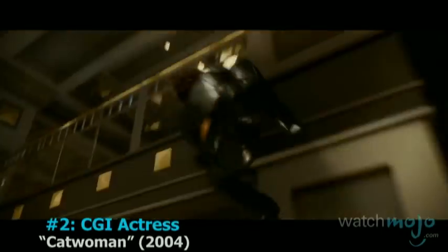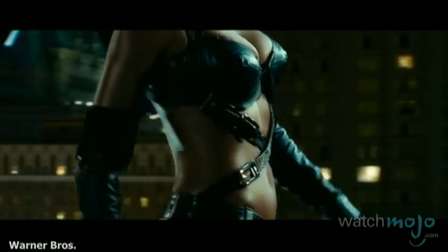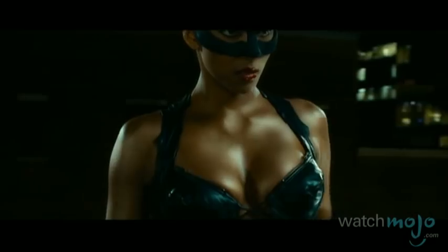Number 2, CGI Actress, Catwoman. In this ill-fated spin-off, the success of the film was banked on Halle Berry's sex appeal over story and dialogue. Unsurprisingly, they took the easy path and animated her almost entirely with the computer.